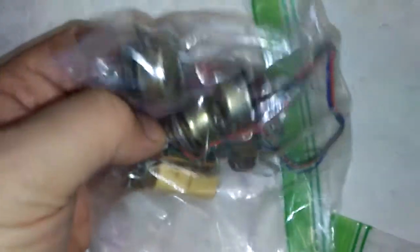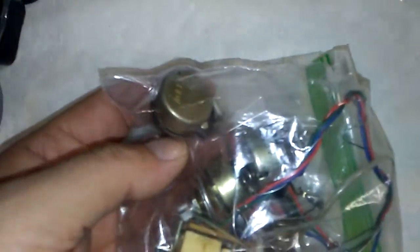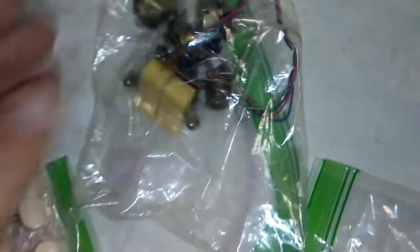And the wiring harness looks nice and clean. It looks like plug and play, like it's ready to go. So that's cool.